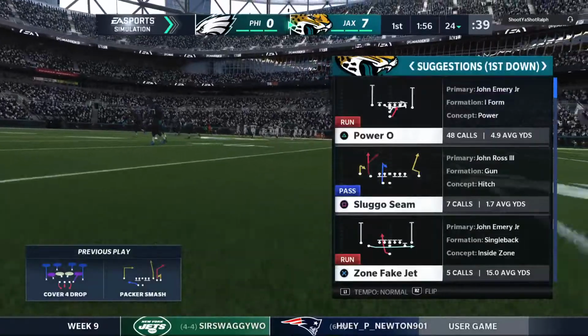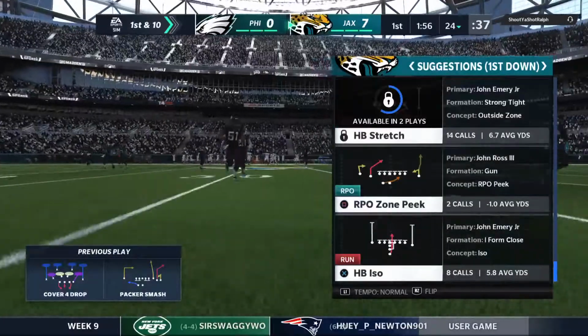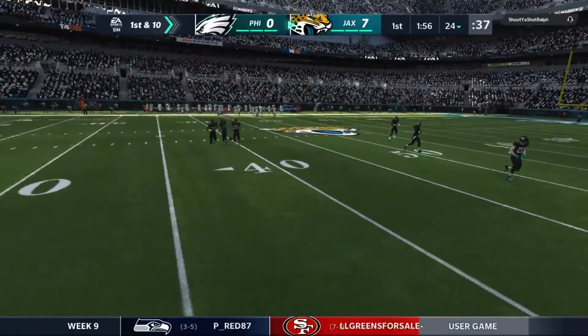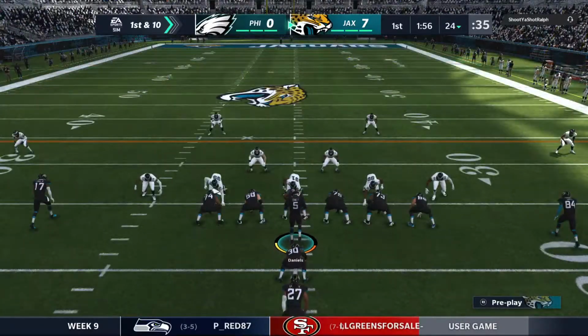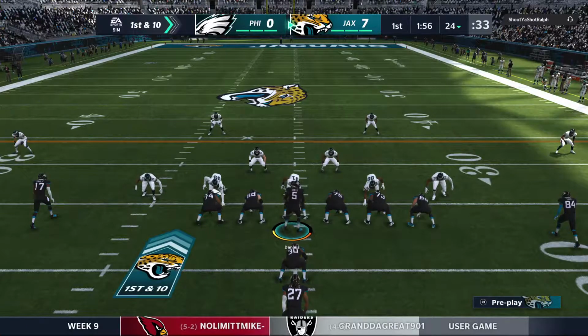Pretty good return, all things considered, but hold on. I agree with you totally. It's actually a return that they were going to be very proud of. But when you end up holding and bringing it back, now your offense has to start a little bit deeper in their own territory.